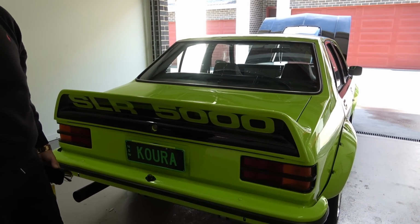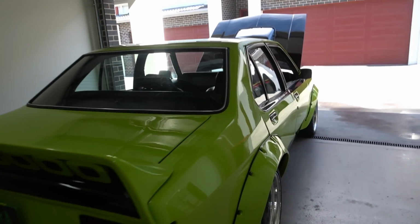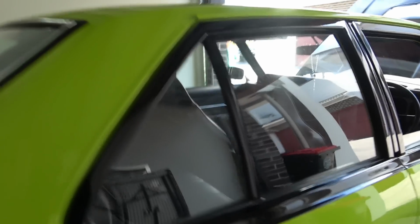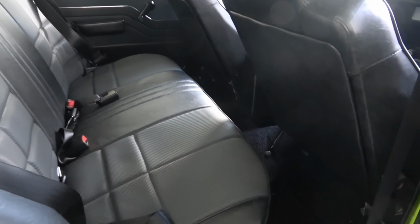Its idle's really nice. Sounds nice and tough. We'll have a listen to it in a second, but we'll do a nice cold start-up. Pretty much, that's it. Let me just feel a bit more of the interior. Yeah, go for it. Is it alright if I open this door? Of course. Thank you, sir. Oh yeah, go for it. Check it out, ladies and gents. What a beauty.